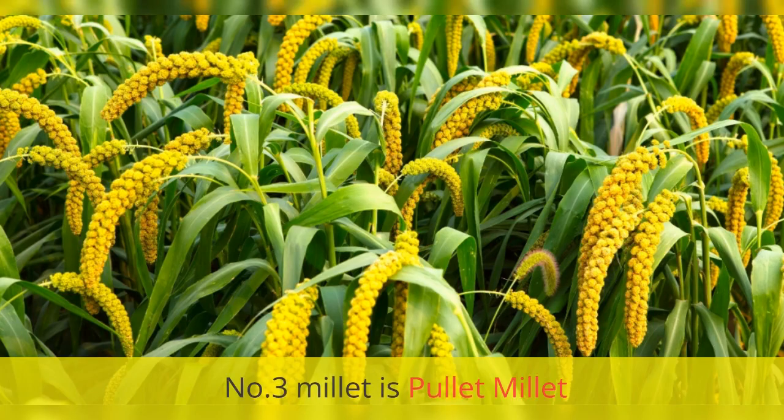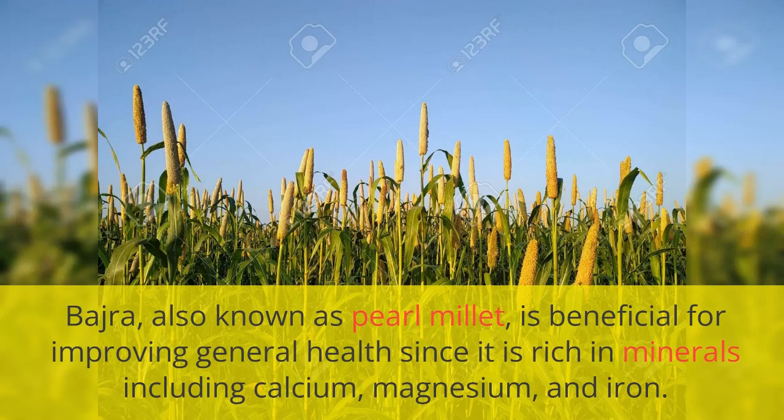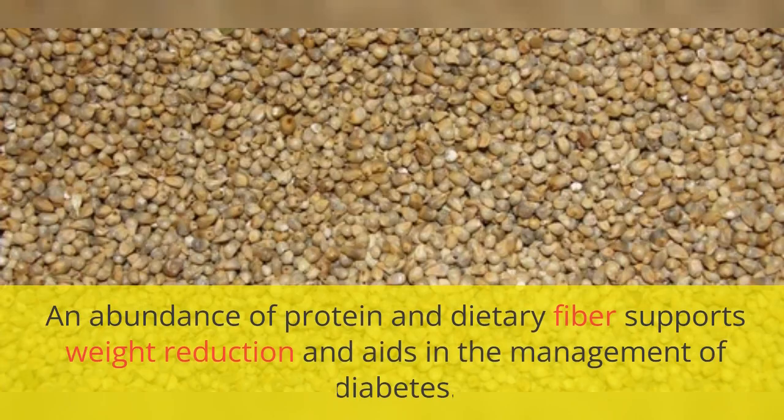Number 3 millet is pearl millet. Bajra, also known as pearl millet, is beneficial for improving general health since it is rich in minerals including calcium, magnesium, and iron. An abundance of protein and dietary fiber supports weight reduction and aids in the management of diabetes.